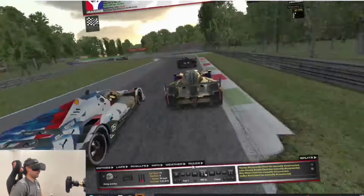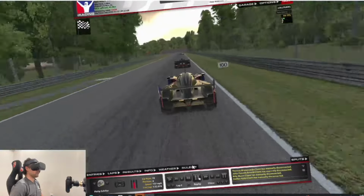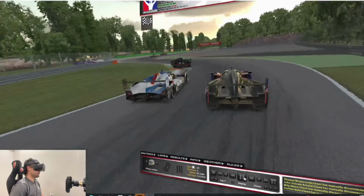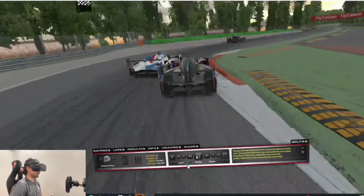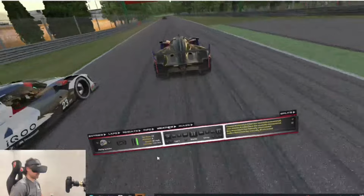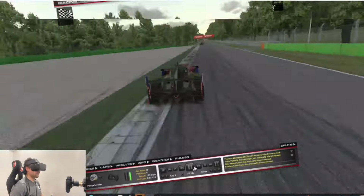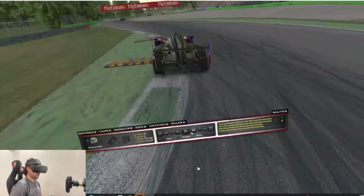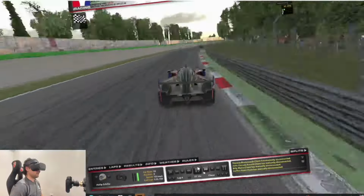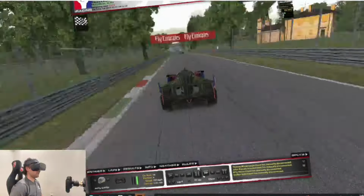Oh no. You can see I'm like, yeah, I just let it go. BMW did a good job there, almost getting me, but we're just able to hold on through there. And then what happened?